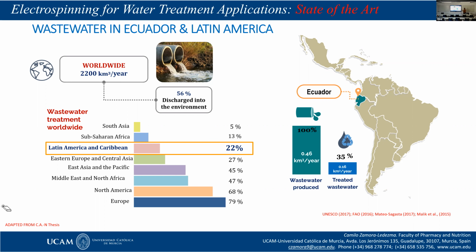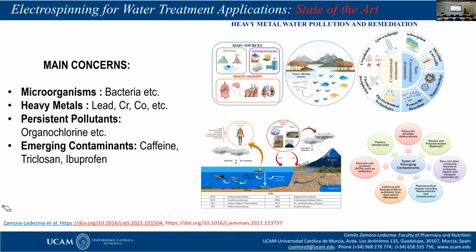Regarding water pollution, you have different concerns and different pollutants. Of course, first of all, you have microorganisms. You have different bacteria present in the water that in higher doses are very bad for health, for instance. Then you have other very harsh materials like heavy metals, persistent pollutants, or emerging contaminants. Here, I just wanted to mention the most important contaminants in water.